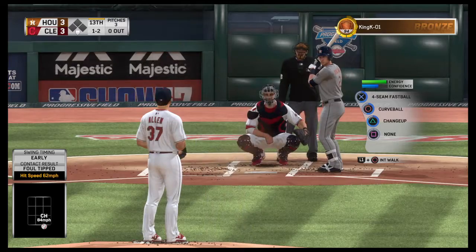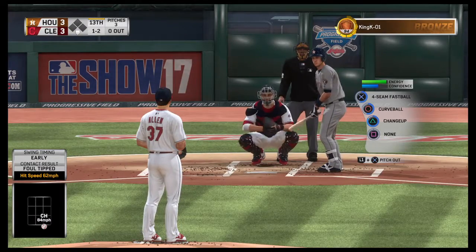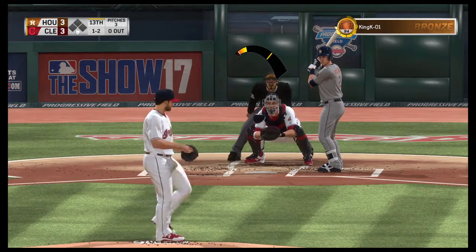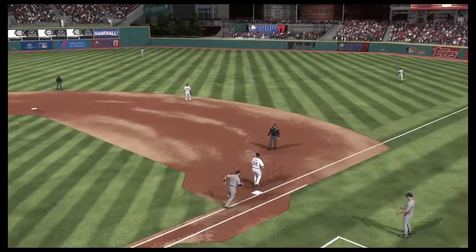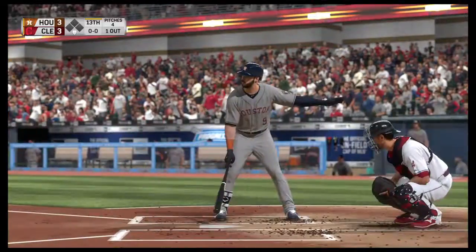Now a swing and a ball chop. Foul right at home. On the ground to third. Throw on to first, and one third baseman grounds out to the other, 1 away.